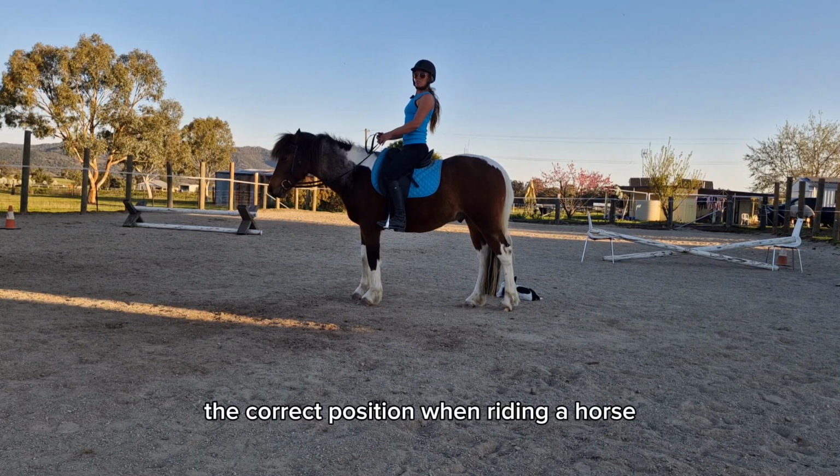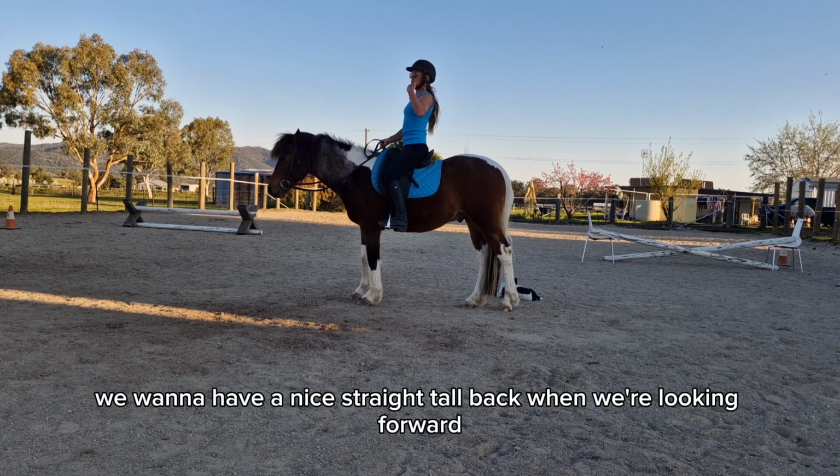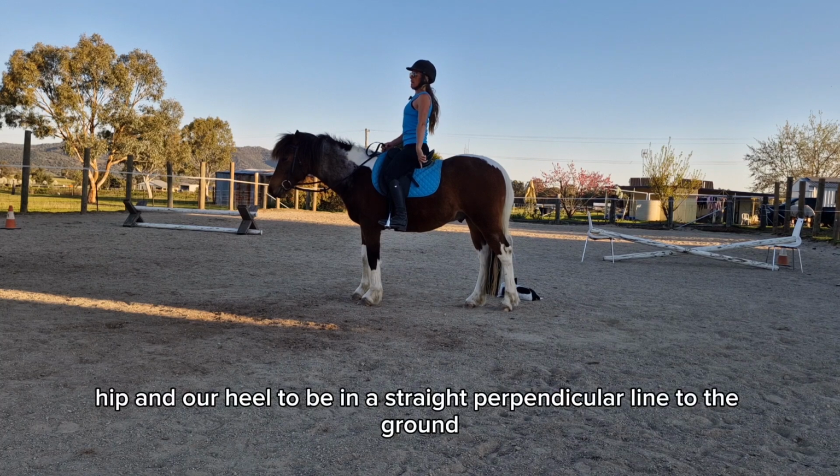The correct position when riding a horse, we want to have a nice straight tall back. When we're looking forward, we want our ear, shoulder, hip and our heel to be in a straight perpendicular line to the ground.